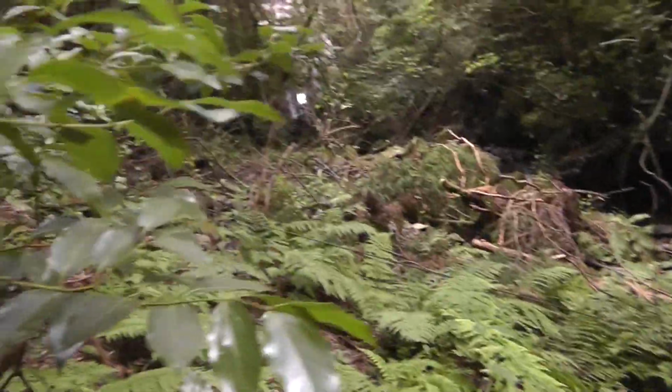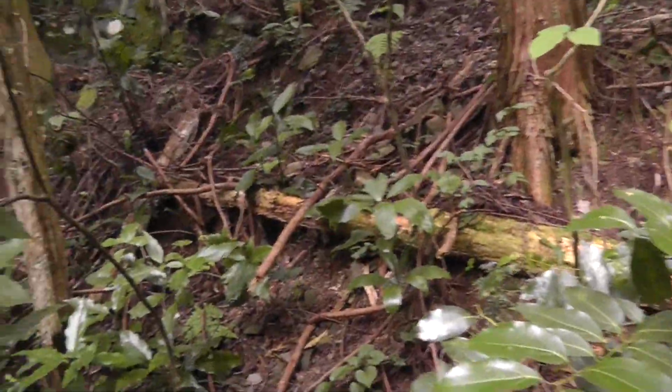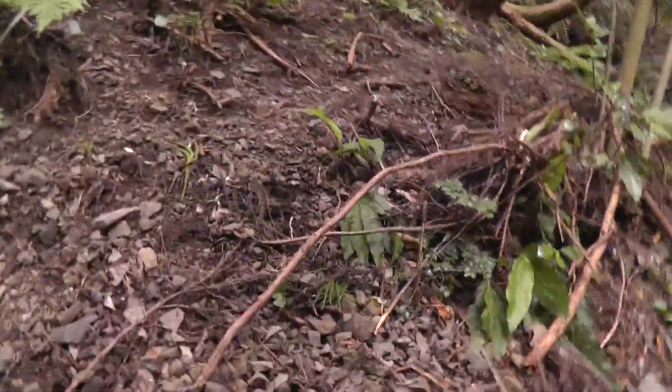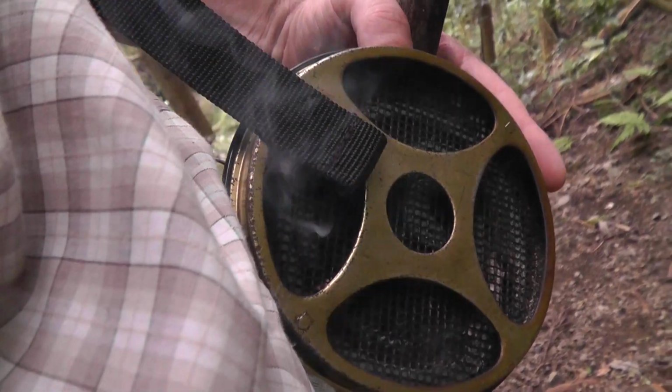I need to jingle my bell more. Where's the bears away? Oh, what was that? You hear that? I hear the French giant hornets, and I think one just flew past me. Let's go up this way. There we go. They call it Torisenko. Keeps the mosquitoes away. Seems to be working.